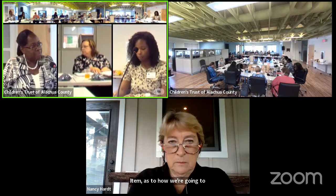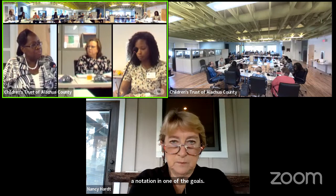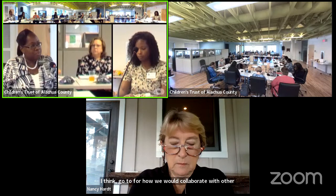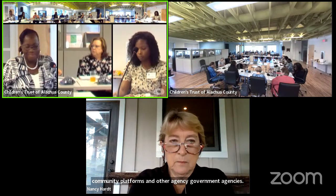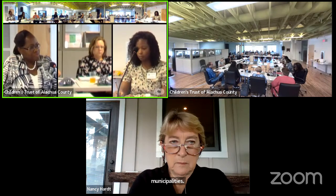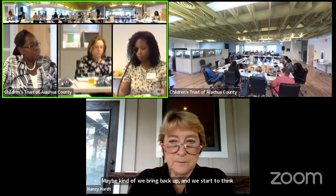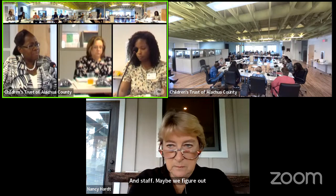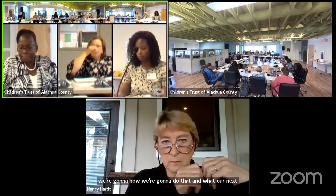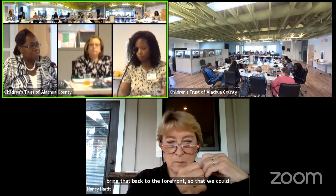It is a notation in one of the goals, I think goal 2, for how we would collaborate with other community partners and other agencies, governmental agencies. So we'll want to do that. But that's what I really wanted to bring back up and start to think about, and staff, maybe we figure out some way of how we're going to do that and what our next steps are with that literacy type thing since we have that. I want to bring that back to the forefront so that we wouldn't get too far down on our list of things to do.